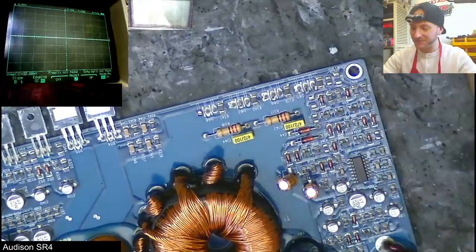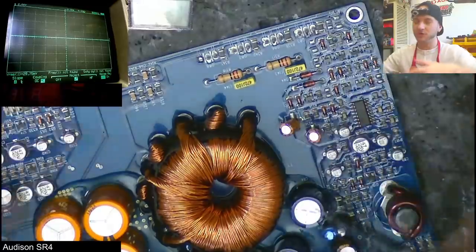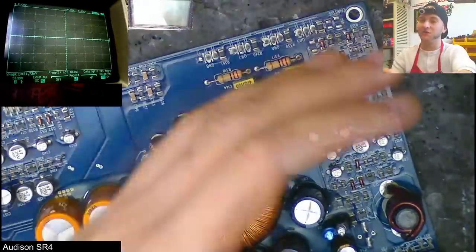So let me try and explain here why that's a problem. Okay, this here is the power supply. We have a transformer. The transformer obviously is going to be taking low voltage and stepping up to high voltage. But in order to step that voltage, in order to change 12 volts into something higher for the output section, it must be AC. A transformer only works with AC. It doesn't work with DC. It's just basically a short circuit as far as DC is concerned.